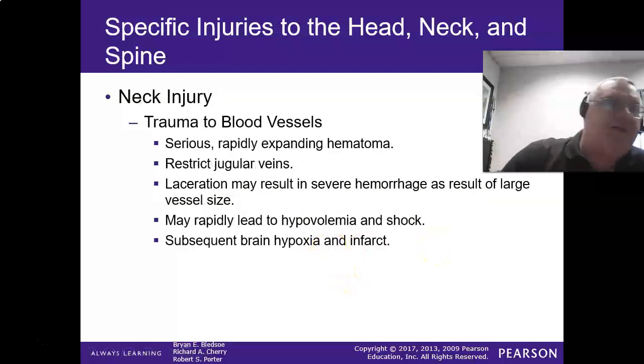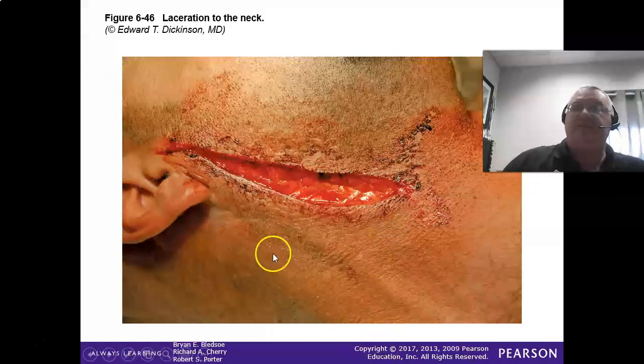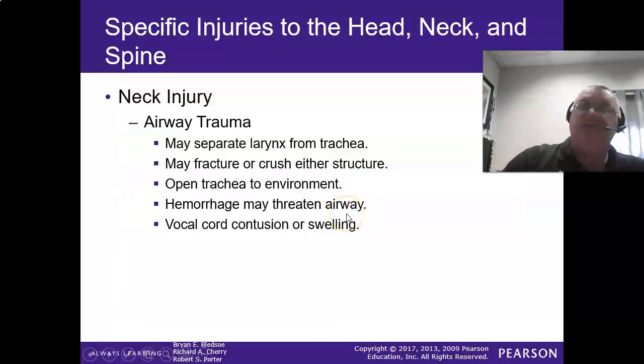You can have trauma to the blood vessels of the neck, by the way. Remember, you don't want to restrict the jugular veins, and you don't want to restrict the carotid arteries either. With lacerations, make sure that you cover these, especially if you've cut a major vessel. This is only the soft tissue of the neck, and that's the good news, probably. But we want to make sure that we use an occlusive dressing on these to make sure that no air is being sucked into the venous return.